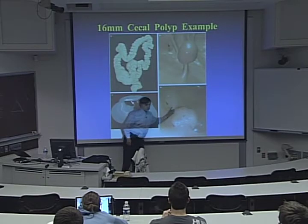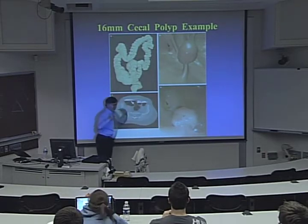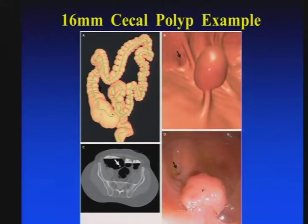And that's what it looks like in the optical. They went again and looked at it and removed it, and it was indeed malignant. And that's what it looks like in a slice. So this is an example of one of these polyps.